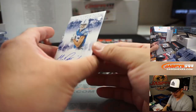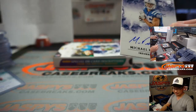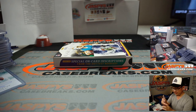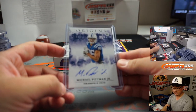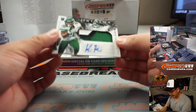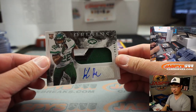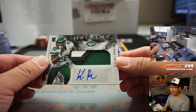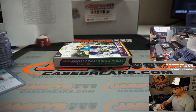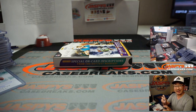The on card is poor Michael Pittman. I think he's been IR'd. Is number 3. All right, there you go. That goes to Mike Krzyzewski. And last but not least, Samaj's cousin or brother, LaMichael Pirine. 3 color patch and autograph. That goes to the Jets, Jets, Jets, Cameron Goodman.